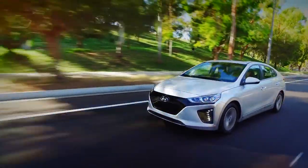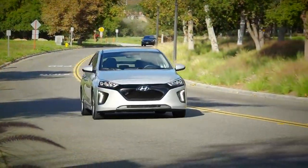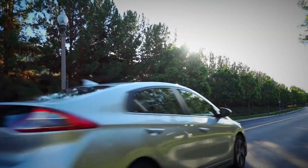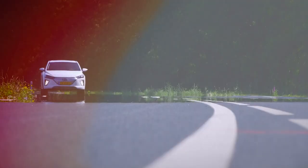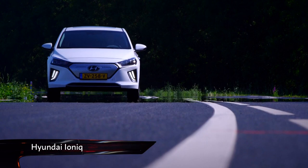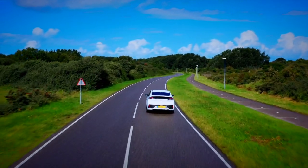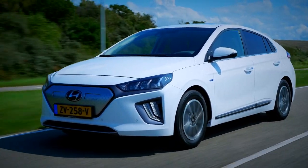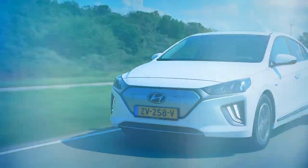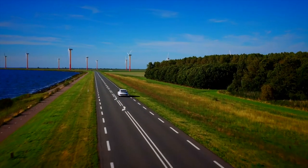The Hyundai Ionic has been with us for some time now, but while it hasn't been topping any sales charts, as far as cheap EVs go, we think this is among the best you can buy. And now for 2020, it's had some updates. Still available as either a full EV, series hybrid or plug-in hybrid, it's had a mild facelift to freshen it up for the new decade.